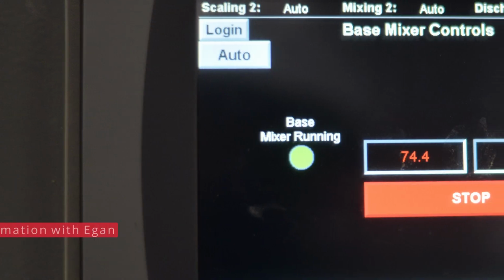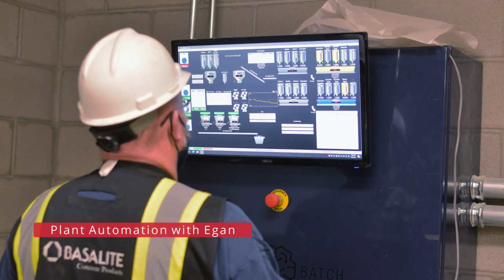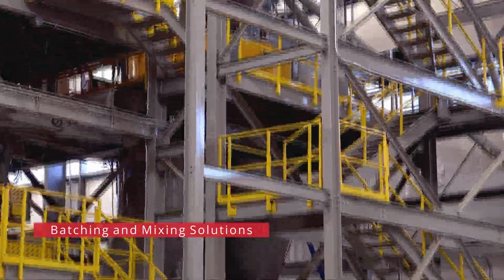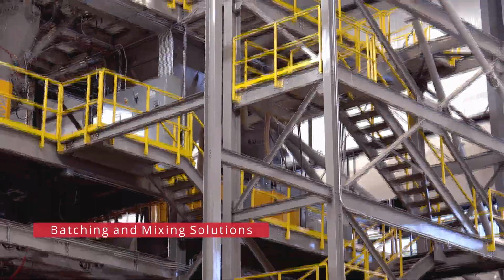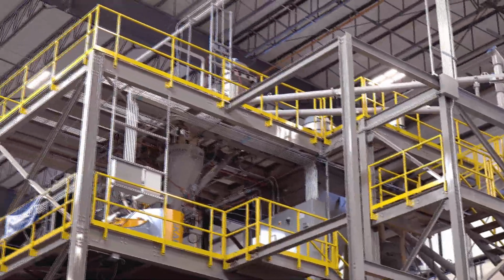Basalite was on a tight time schedule, especially with the commissioning of the machines, and Egan was able to put the time and resources in to get us up and running. Basalite was able to incorporate the different automation, especially in the new Fort Lupton facility, by being able to separate our wet side manufacturing from our dry side manufacturing. Being able to separate those two operations will allow us to run more efficiently in the future.